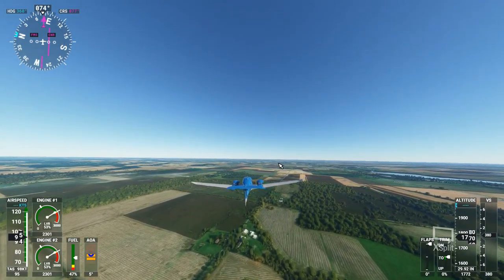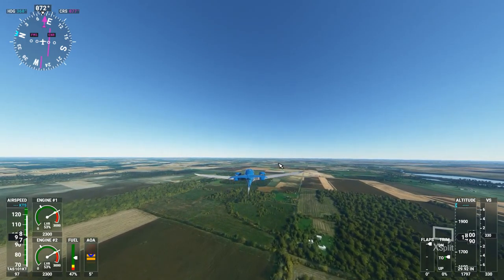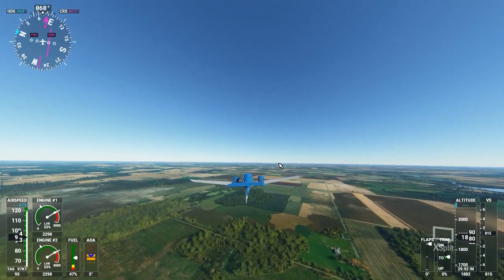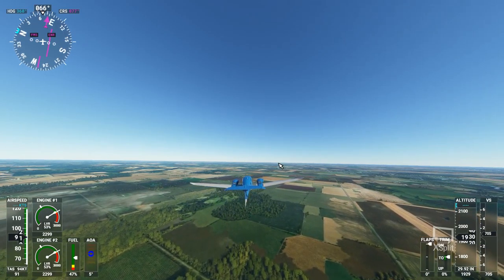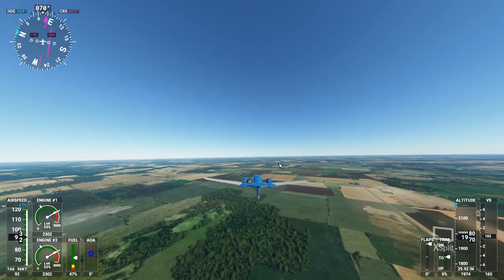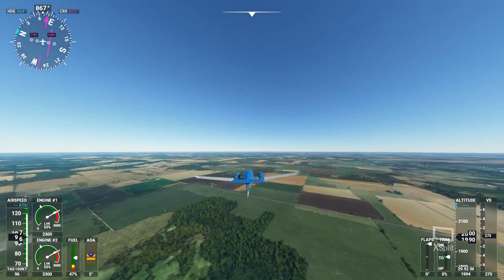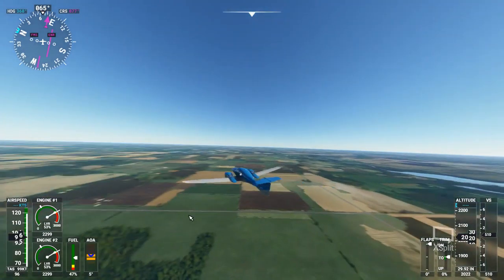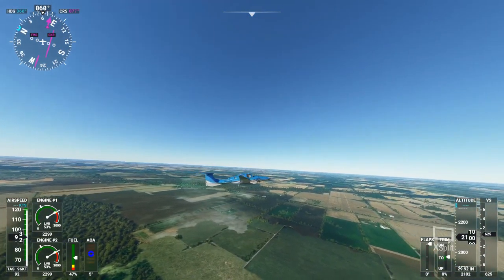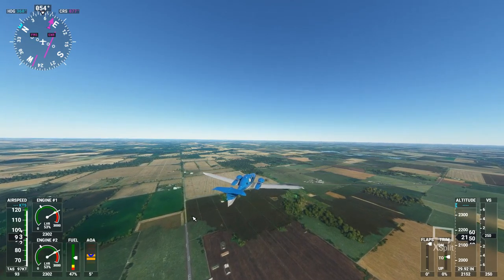And fuel says 47% at the bottom. I hope we're not running out of fuel anytime soon. Everything's looking pretty good. Flying pretty low. Looks nice. Yeah, I kinda wish they would do that though. Like if you fly near a town or something, it pops up. That'd be pretty cool.